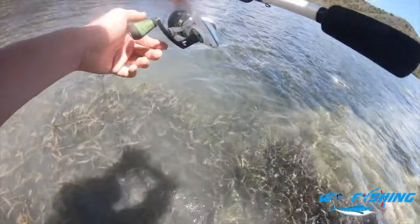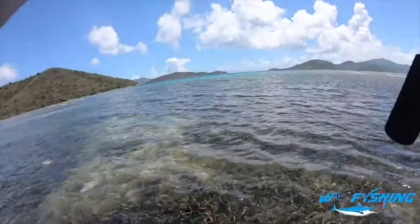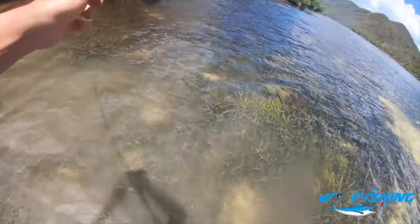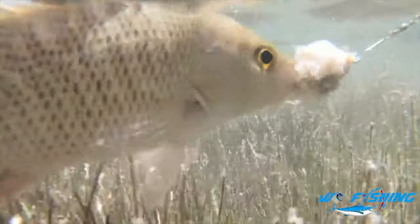All right, guys, we got a shark on here. Got him. Finally, that was a fish. No, God. I keep on losing these things. Guys, fish right here. Yep, that's a fish on. What have we got? Oh, not a shark. What is this?